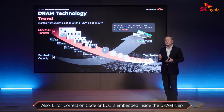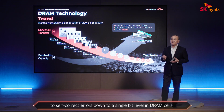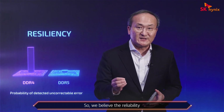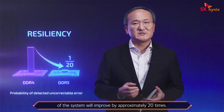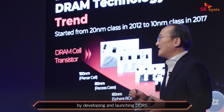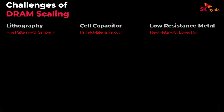Also, the error correction code, or ECC, is embedded inside the DRAM chip to self-correct errors down to a single bit level in DRAM cells. So, we believe the reliability of the system will improve by approximately 20 times. SK hynix also contributed to the development of DRAM technology by developing and launching DDR5 for the first time in the industry.